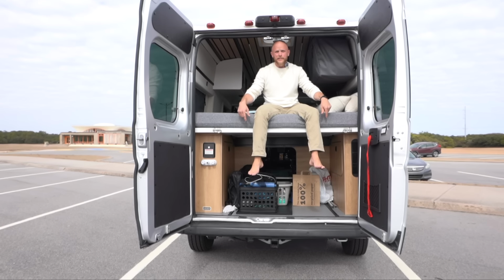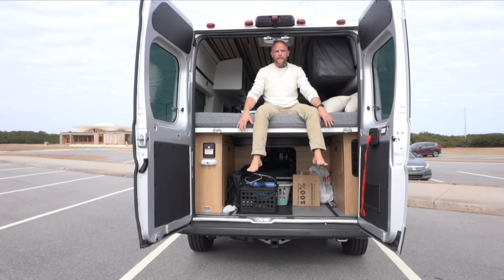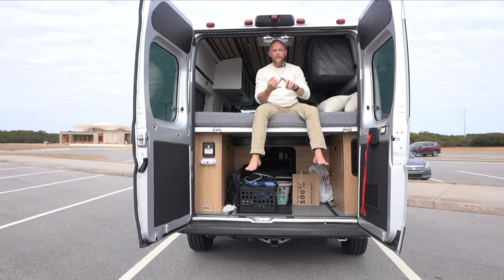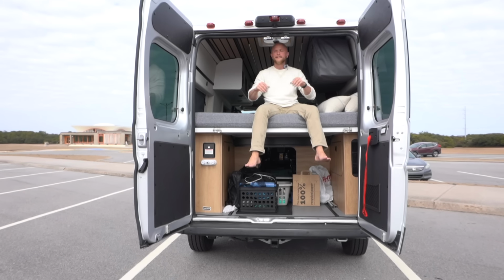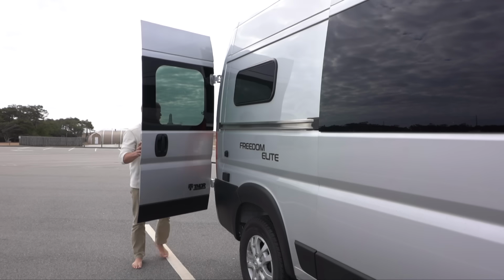Underneath us is the garage area. This is the main reason we picked this model van, which is the 17D by Freedom Elite. We can get our bikes under here. We can bring all of our coffee maker, storage, extra bedding, beach supplies, everything we need. The other cool part about the back of the van is the doors.